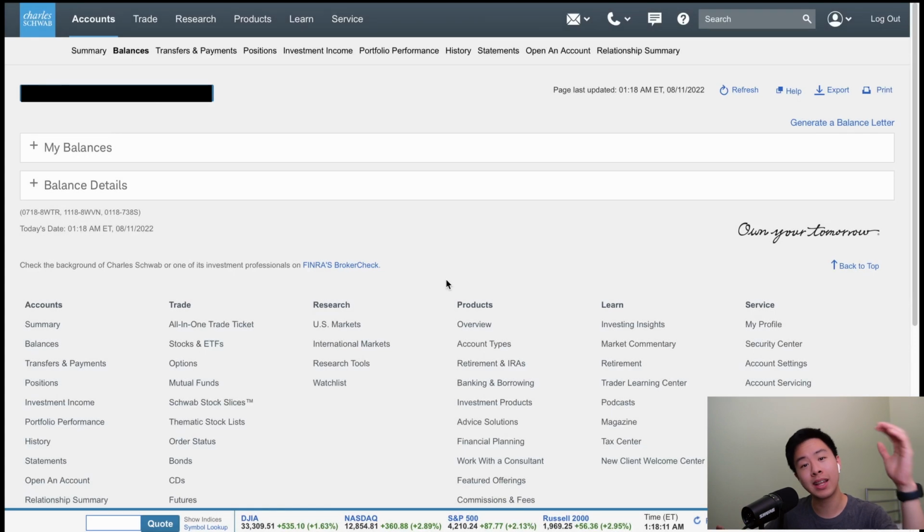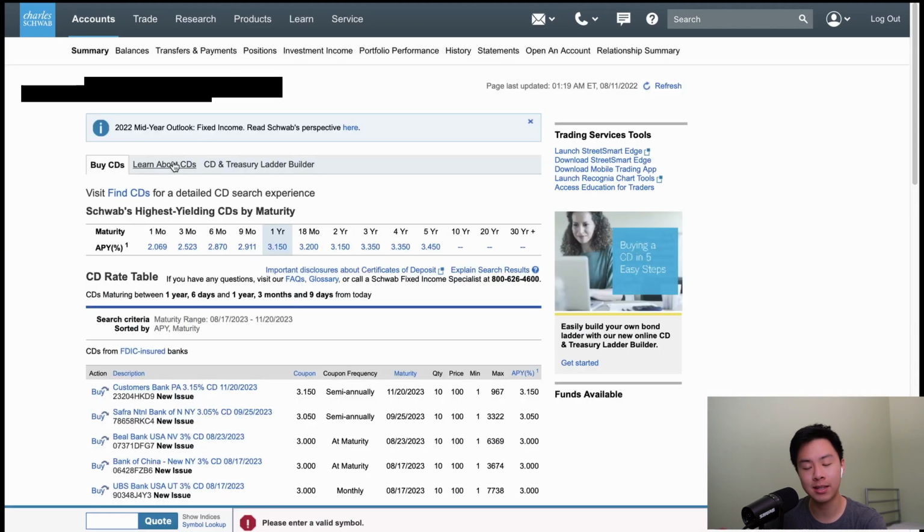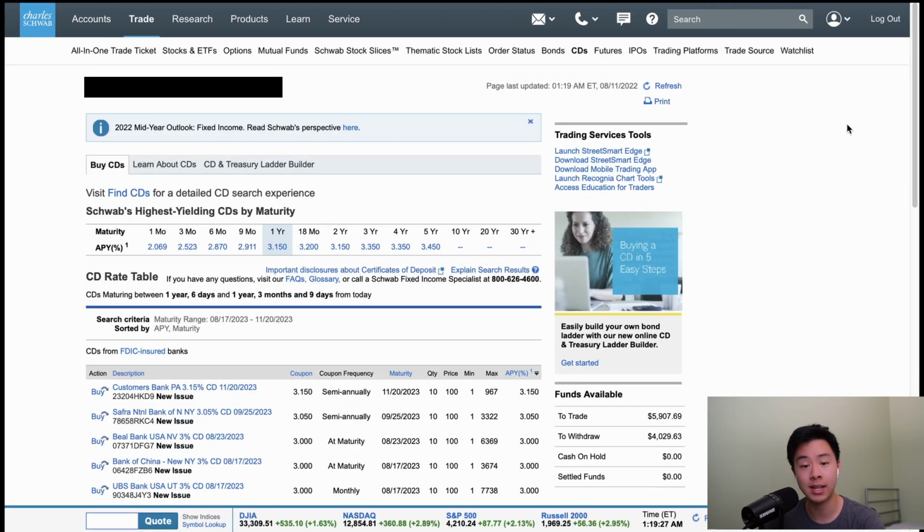So with all that said, let's walk you through how to actually buy them. Again, you can do this with any large brokerage firm, and I personally use Charles Schwab, but the steps are the exact same. They'll just have a different user interface. So at the very top of Charles Schwab, you'll click on Trade, select CDs. What's particularly nice about Schwab is that all of the CDs they offer come from FDIC-insured banks, so there's no risk of losing protection there.